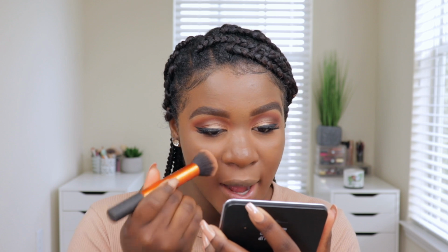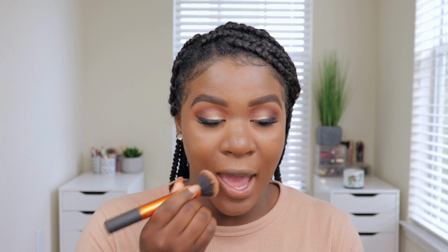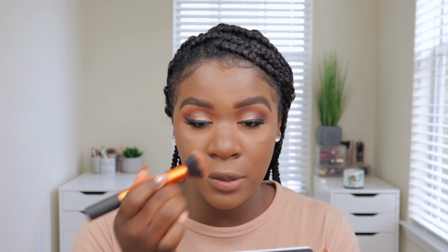So I will say I'm really impressed because out of all the products I bought, I wasn't sure how this one will perform, but on my skin, it is doing a really good job, especially because when I did the haul for you guys and I swatched the powder, it looked a little bit gray and I was low-key nervous because it didn't look like that in Sephora. But you guys already know when it comes to Sephora, their lighting is a little bit off, but I will say it looks good on my skin. It doesn't look gray at all. So I'm really happy it turned out well.